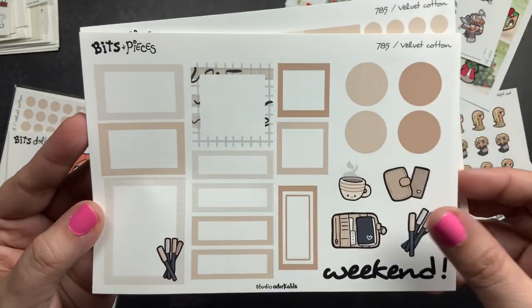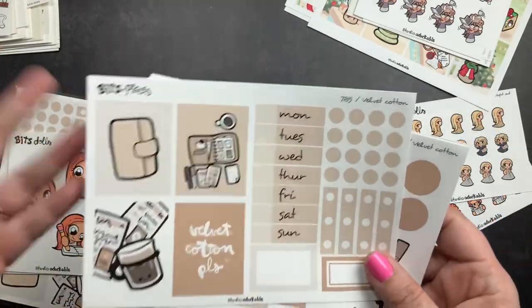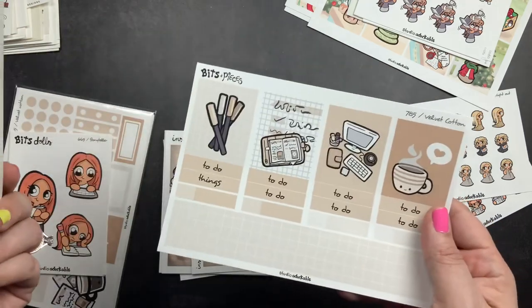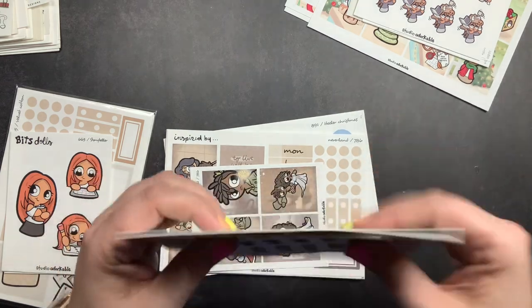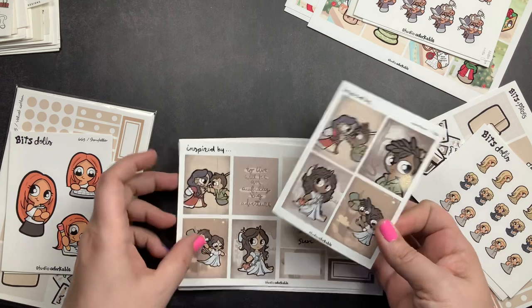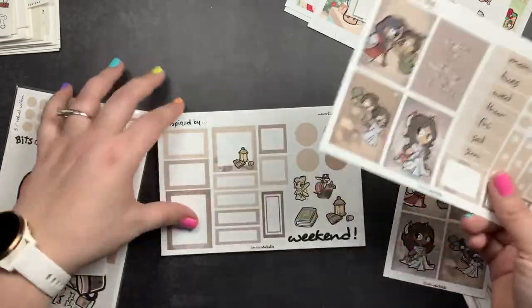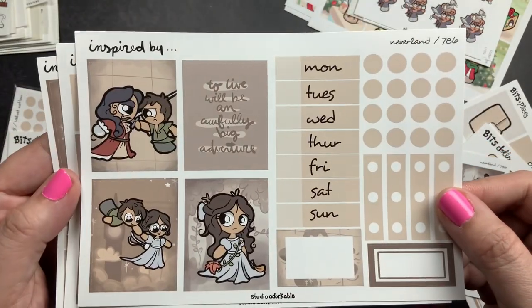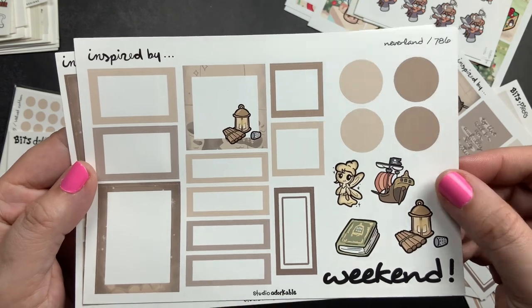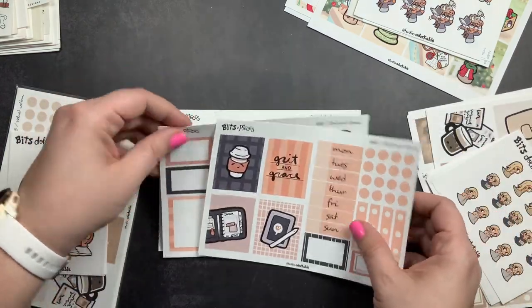Then page two, and then page three. So very much like most sticker kits that you get for your cousin or your vertical planner, it has the days of the week and your checklists, decorative boxes, functional boxes, to-dos, washi. I just really like her styling and her drawings. And this is Neverland, so this is inspired by Peter Pan. So there's some decorative boxes. And then here is a kit. You get three sheets. So first sheet, second sheet, and third sheet. And then this is Grit and Grace.